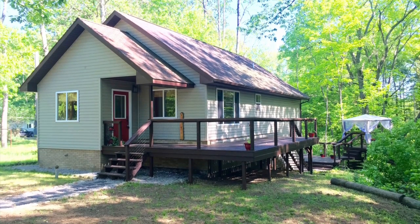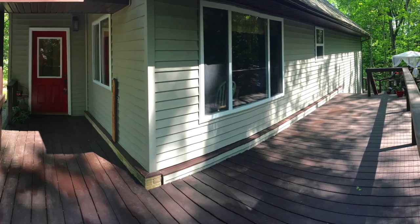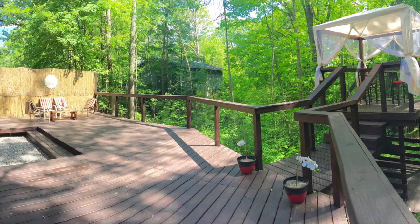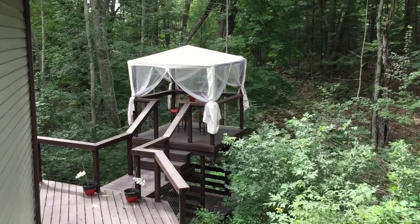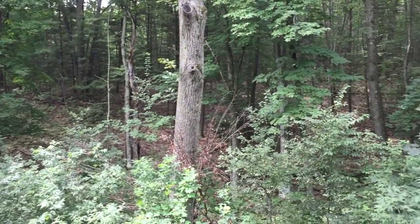Okay, let's get started. This beautiful and well-cared-for home is located at 11137 192nd Avenue, just south of Big Rapids. It's a stone's throw from the Muskegon River and just around the corner from Rogers Pond. You have to experience the tranquility of this multi-level deck and the peaceful wooded views it provides.